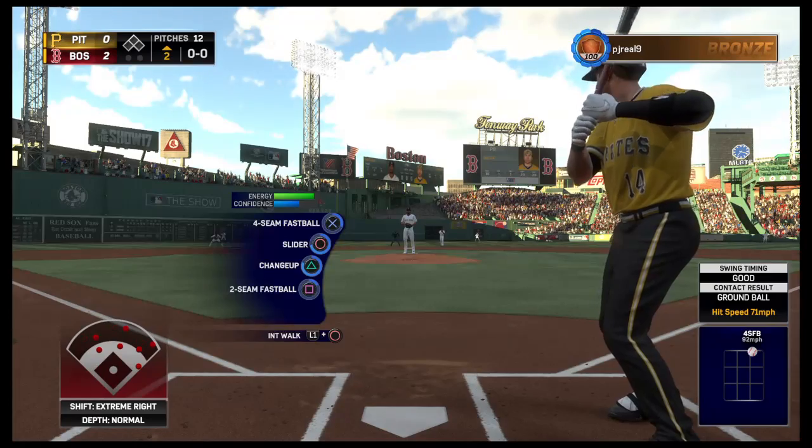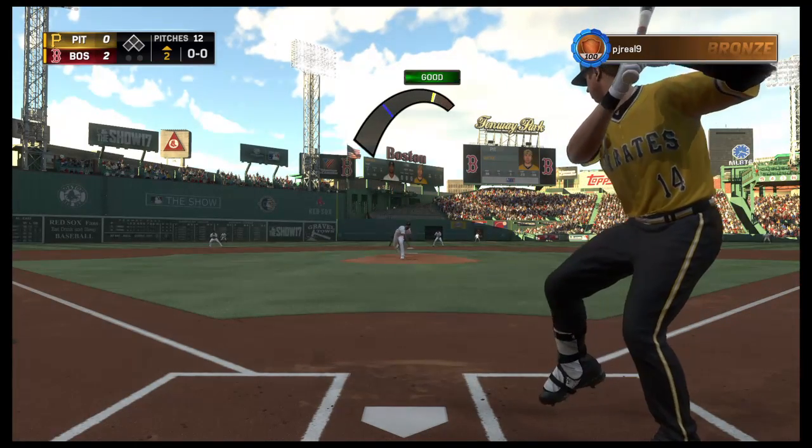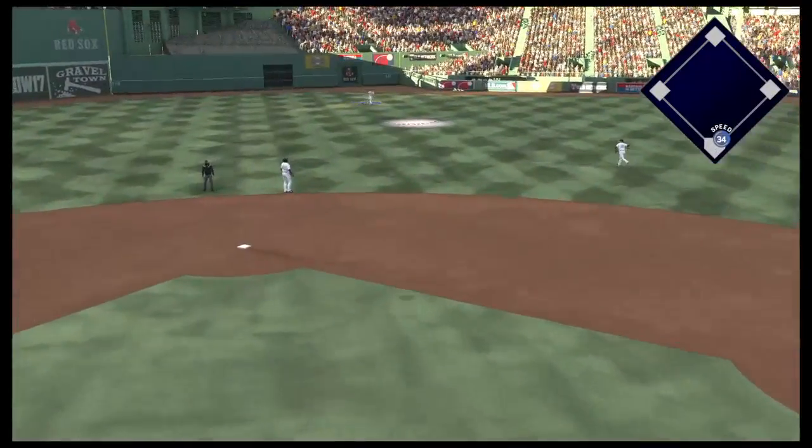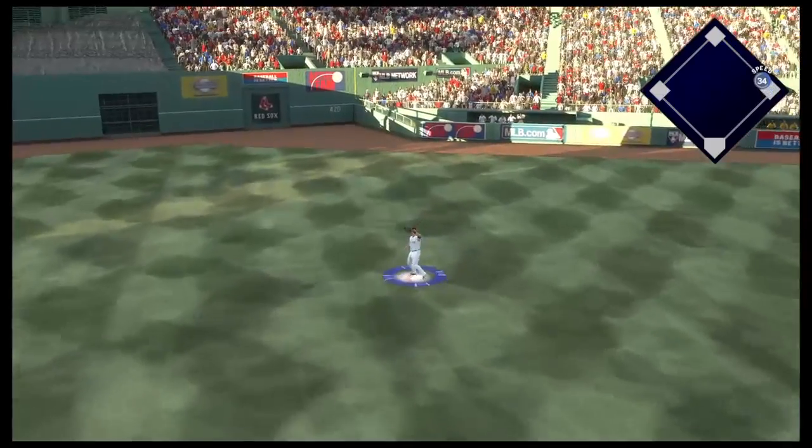Digging in, the switch hitter, Justin Smoak. He'll start things out in the top half of the second. Lofted in the air out toward right center. Trout has a read on it. One out.